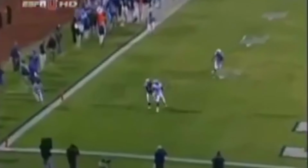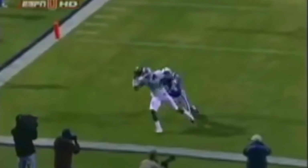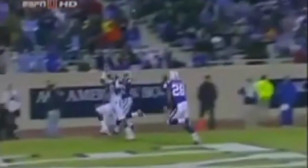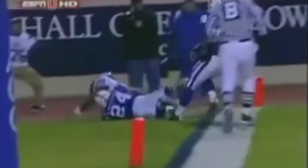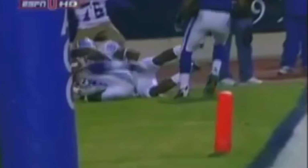Let's see this again. He has control of it, and he's only going to have control of it with his right hand. Watch there. 1 foot down, second foot doesn't have to come down. He has complete control. He has such strong hands. That's a catch. That's one of the best receptions I've seen all year. With one hand, keeps it on his helmet, and then somehow cradles it.